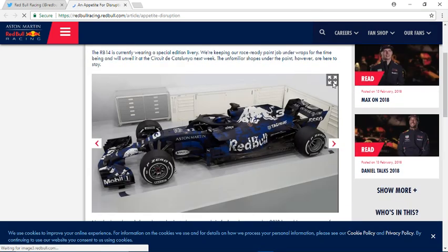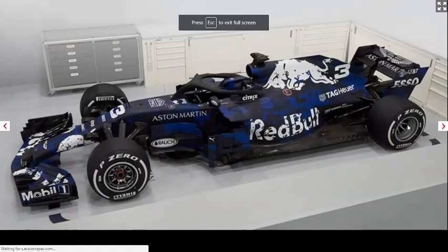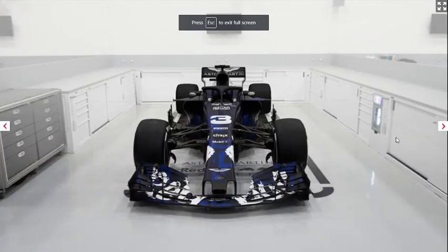There we are. Some more pictures of this beauty car. There it is from the front angle. And we still have the nose scoop, Pingu cone nose for the front wing. And it looks better from the front. I've got to say, that is a very good looking car from the front.